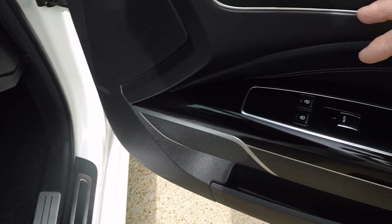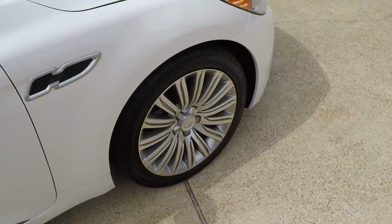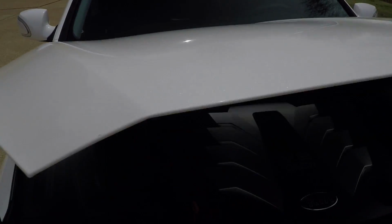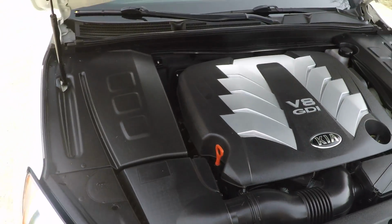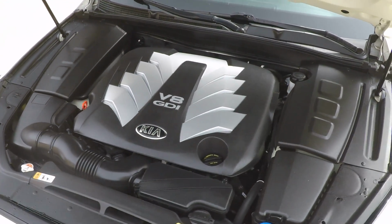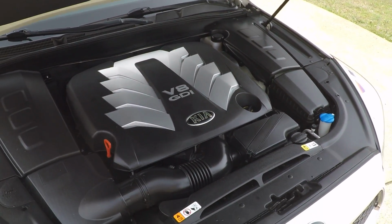Very clean. There's your memory seat also for the passenger, which is unusual. Air conditioned seat, heated. That's how you control it. You can feel the quality when you shut the door. How about a 5-liter V8 pushing 420 horse, which is about the same horsepower as a base Corvette or Camaro. Not bad for a sedan. Very clean. This K900 comes with the remainder of the factory warranty, which is 5 years, 60,000 miles. So plenty of warranty left.